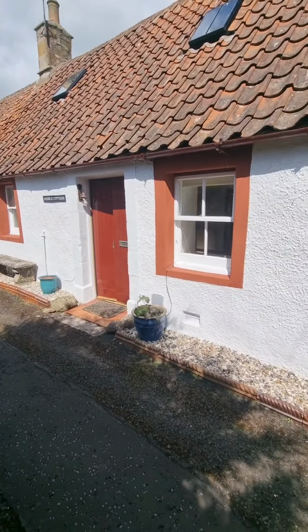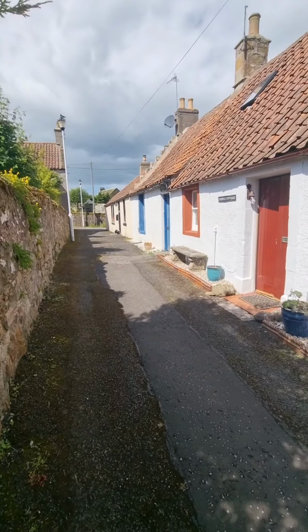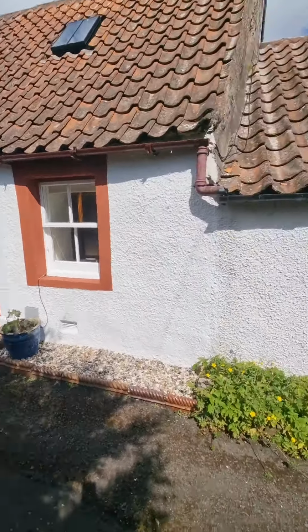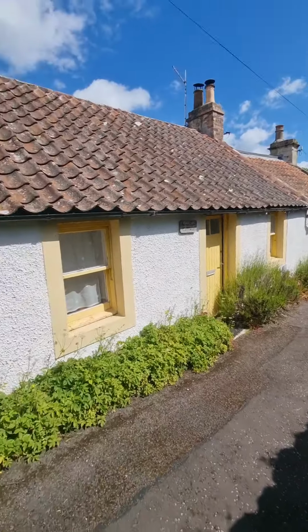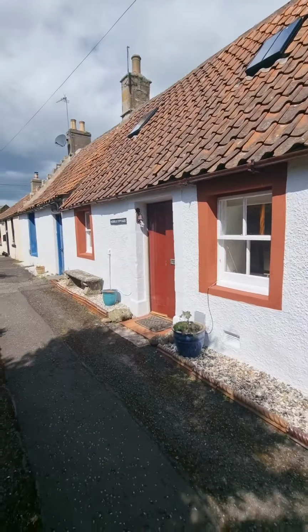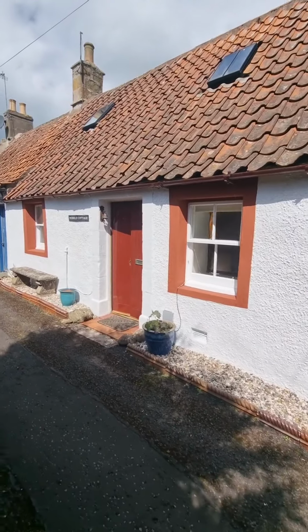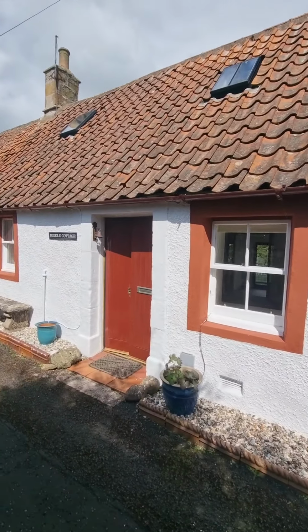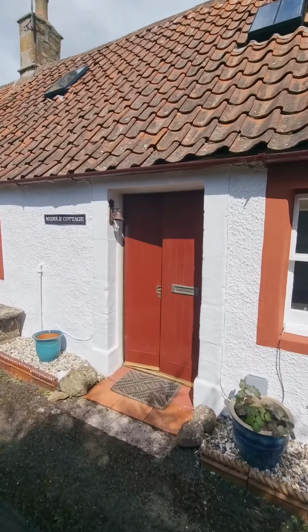So this is your property here, Middle Cottage, just on Routine Row, so you can see it's a really quiet setting. So this is where your property is situated. So peaceful, picture postcard perfect. This is your property, so low maintenance front, and hopefully you've spotted those two Velux windows, so that'll give you a hint of what's to come inside.